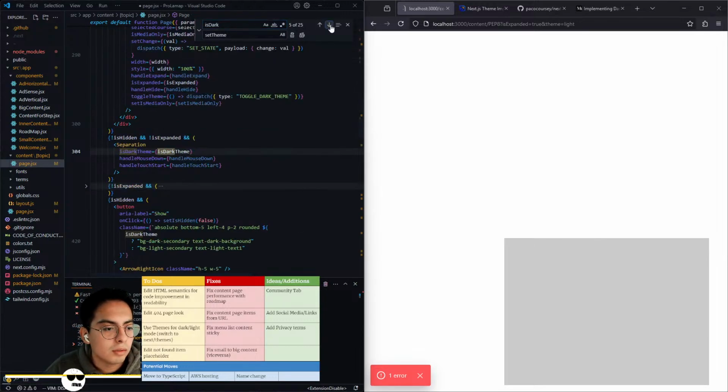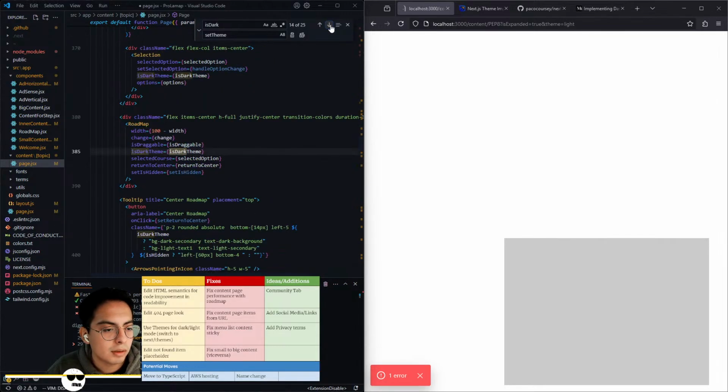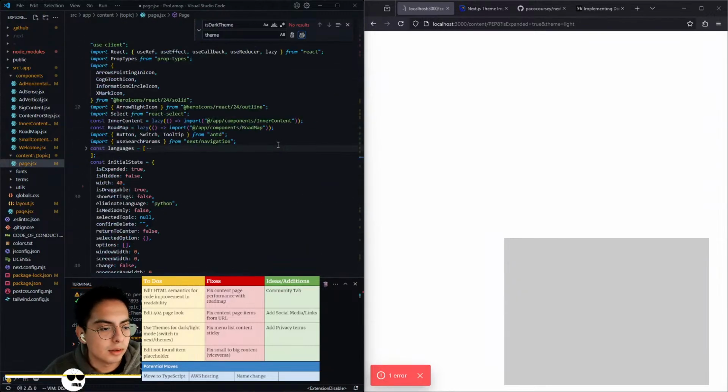Dark theme, dark theme, dark theme. I can just change it to theme. It's dark theme to theme. Pretty good.